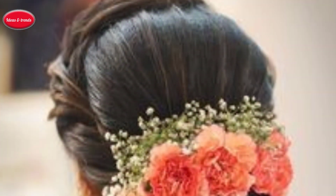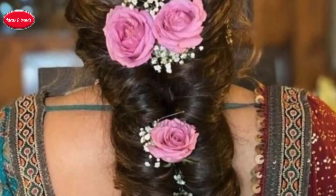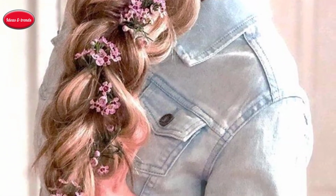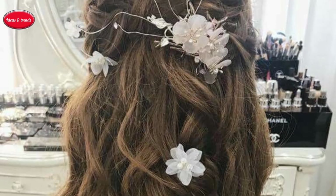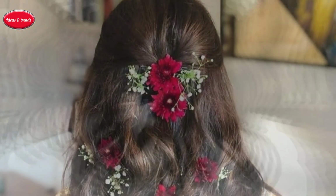Flower hairstyles have a unique charm, and now with these hacks you can get the perfect flower bridal look for your D-Day. Keep your worries at bay because everything is going to look and feel exactly as you planned. And with your gorgeous hairstyle, you are guaranteed to look like the queen that you are. So, choose a hairstyle for your beautiful day and look stunning and beautiful always.